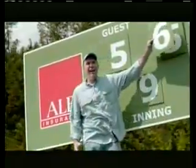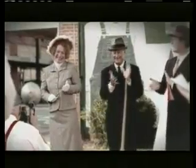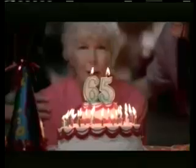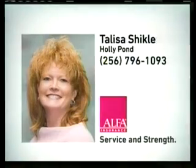Numbers can tell a powerful story. Like 1946, the year Alpha Insurance was founded, or the more than 1 million policies currently in force. Backed up by superior service from a local agent right in your community. For 65 years, we've been right there with you. We're looking forward to the next 65. For a plan built just for you, contact Talisa Scheichel in Holly Pond.